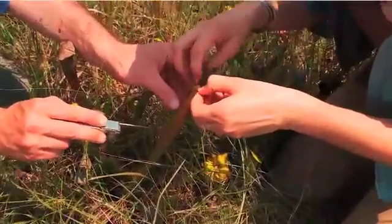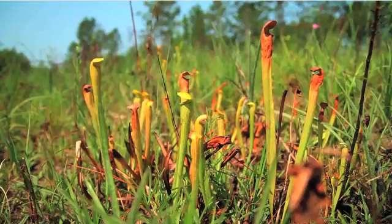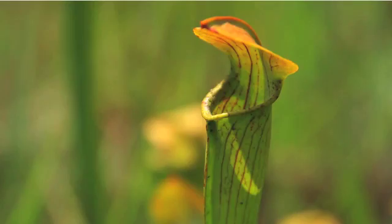While it might look like we're destroying an entire plant, we're just exploring the contents of a single leaf. All of the pitcher-shaped leaves on this plant will die back at the end of this season and be replaced by new ones in the spring.